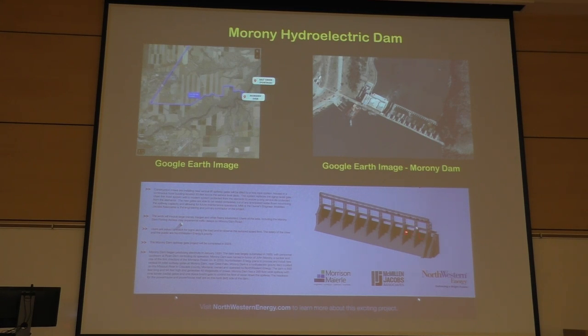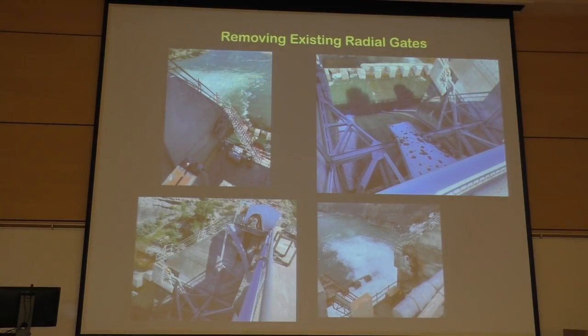So the project is to replace all of the gates in this dam. They're taking out all the old ones, putting in the new ones. And the old ones, you can see here, are a radial gate, radial Tainter gate is what they're called. And they're taking those out and putting in a slide gate.